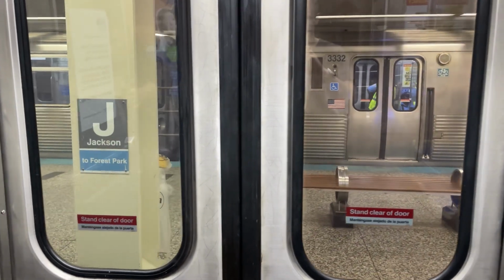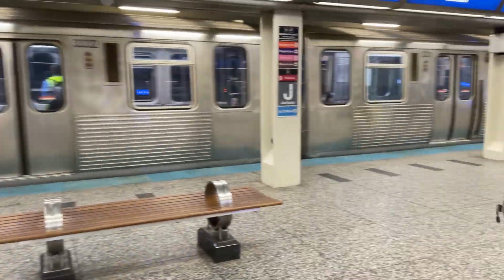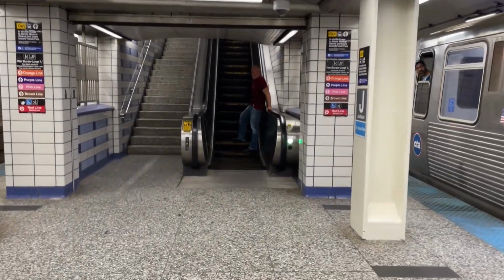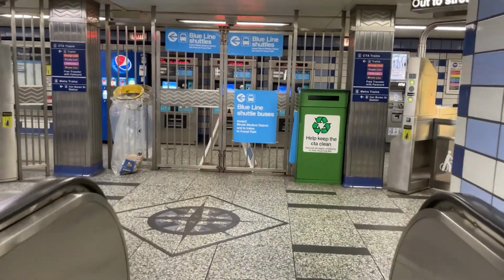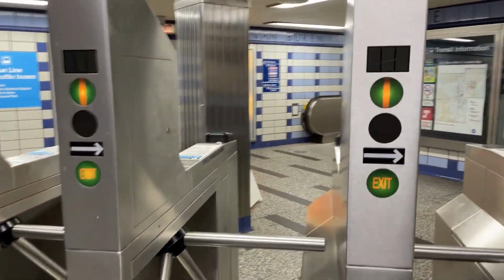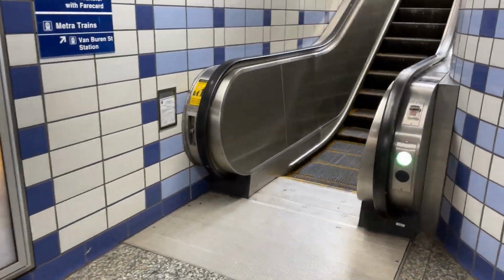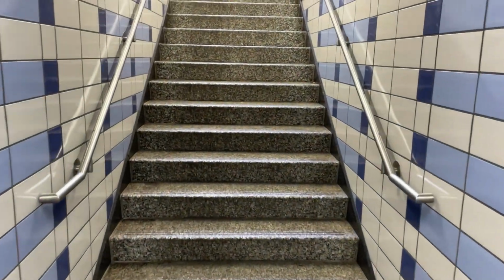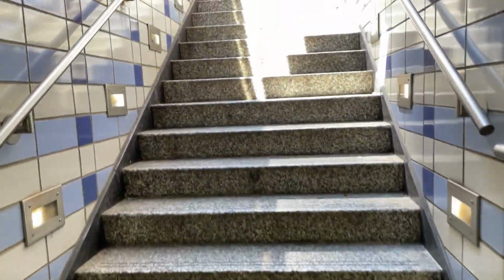This is Jackson. Transfer to Red Line trains at Jackson. Getting off here, you want to take a right and head up this escalator to the Jackson-Van Buren mezzanine. At the top of this escalator, you'll take a left here following these handy signs and exit the turnstiles. The first thing you'll see here is this handy escalator, which you might be tempted to take directly up to the street level. While this will still get you there, of course, I found it easier to turn around and take this staircase here up to Dearborn Street.